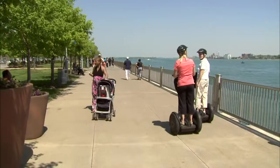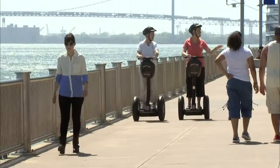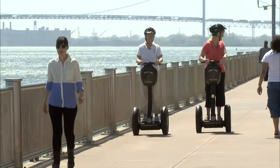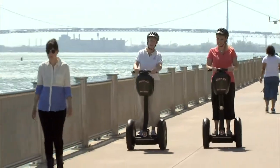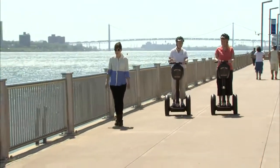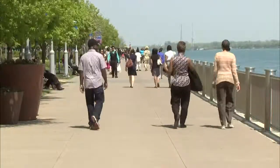And as you were saying, this is the only place where Canada is to the south of the U.S. They can go 12 and a half miles an hour. Everybody asks. And then the other question is, how long does a battery charge last? That's 24 miles in a go on average. Okay.